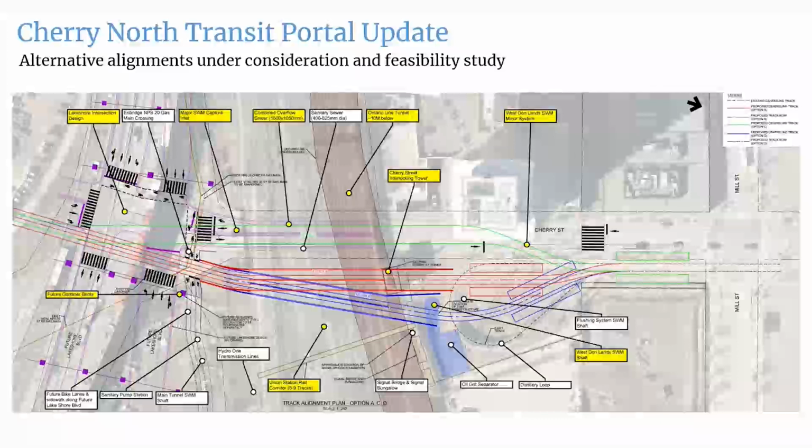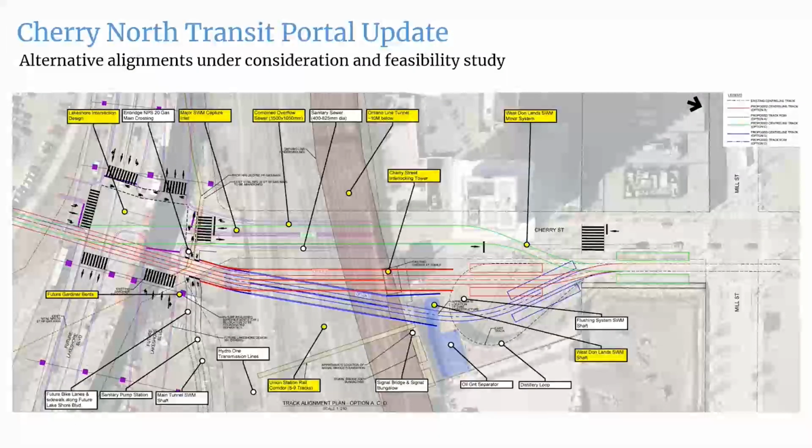Quick update on the Cherry North transit connection. That won't be the focus of today's review, but just as an update from the last session where we had quite a lively discussion about the options. So the team is still working hard to figure out a technically feasible solution to making this connection work under the rail corridor. It's quite challenging.